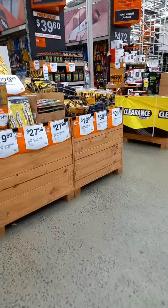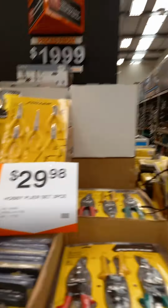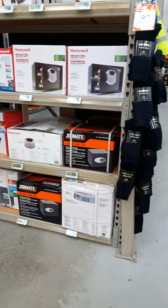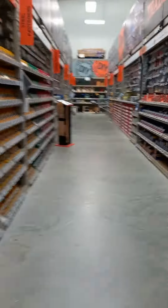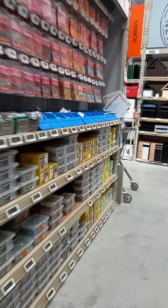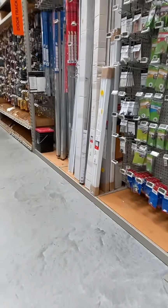So what do you get? So where do you get the brackets? Oh, that's for your nails. Brackets. It will probably be here somewhere. Yeah. I'm wondering if it's in the timber department. It's safe. I think it will be here. Somewhere in here, I don't know. This one. Door tracks, chains, nails.